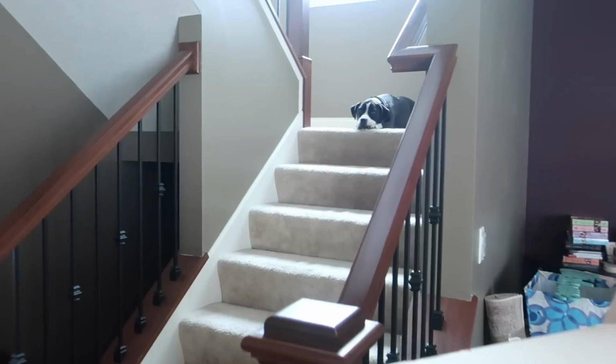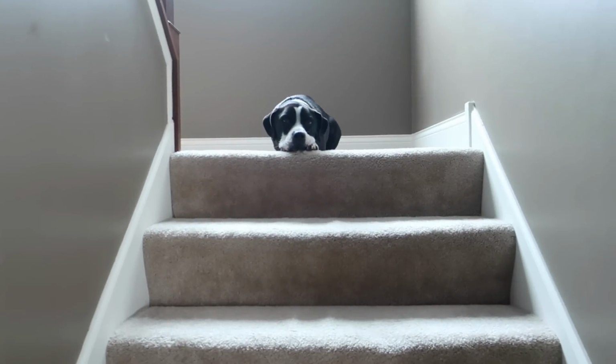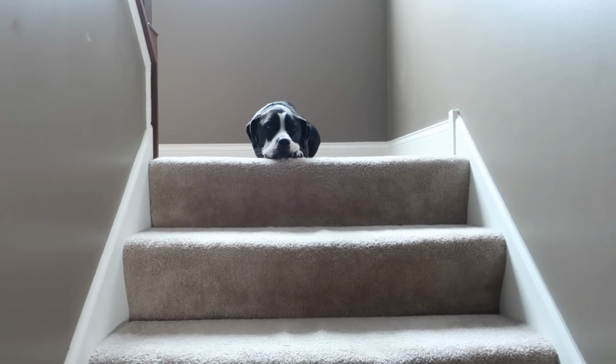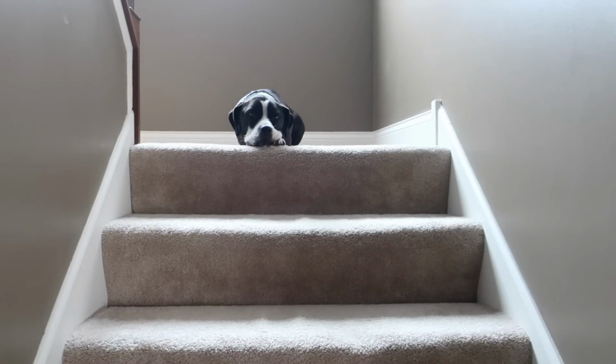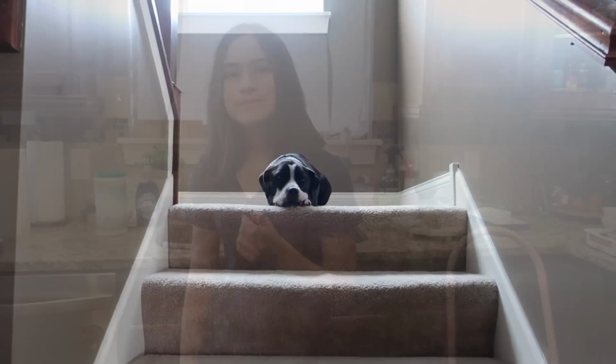So I'm just going to take these straight upstairs and wash them, and then they'll be ready for her to wear next week. So I'm getting ready to go get the girls from after school, and this is what we call Penguin's monorail dog pose. He does this on the stairs. So I think he likes laying in the sunlight.